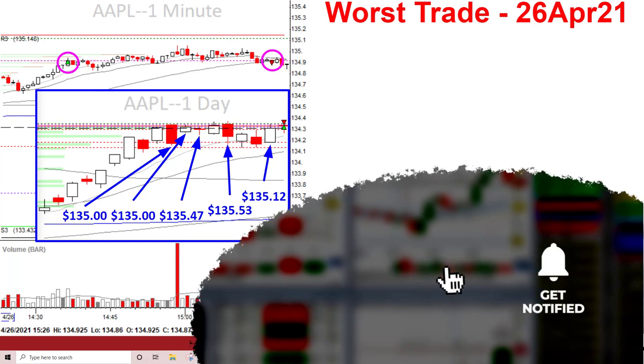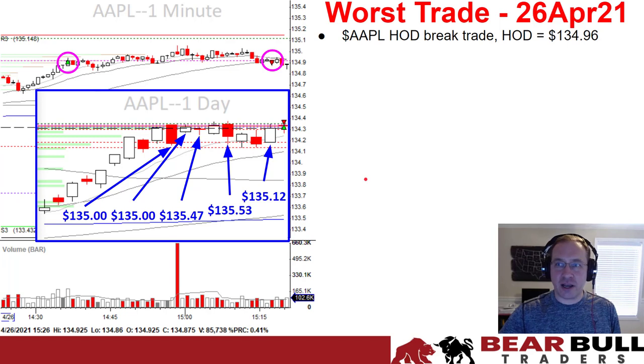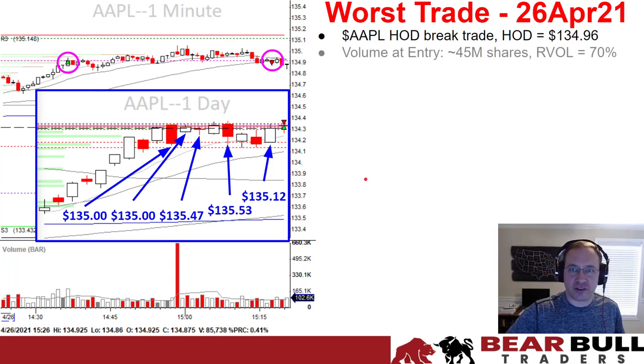My worst trade today was on Apple. It was a high day break trade with a high day of 134.96. The volume at entry was 45 million shares, and the relative volume was 70%.